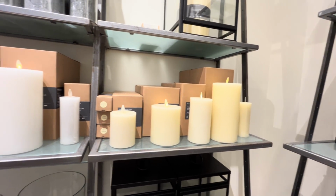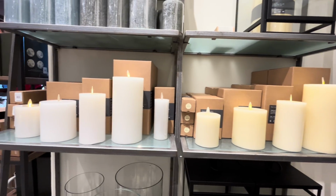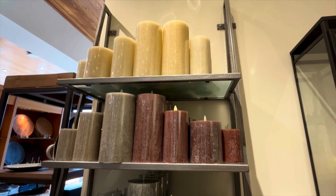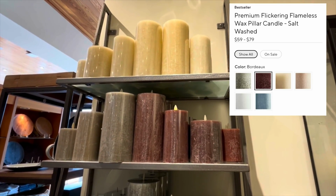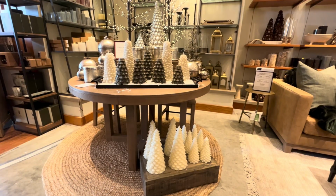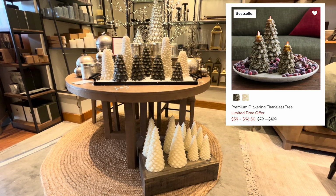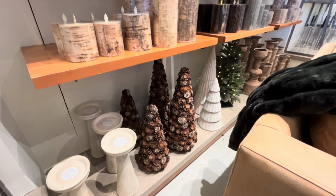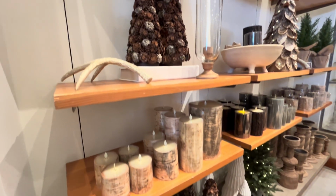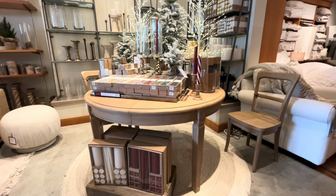The premium flickering flameless candles are $99 to $194 depending on the size. The $194 is very large. Now with these, the best way to make them look super realistic is to make sure you have a hurricane that's glass, because it does just reflect it a bit and you're not seeing the faux nature of it quite as well. Great news, the topiaries that have pine cones are on the Black Friday early sale, and they're priced at $63 and $79 for that sale.